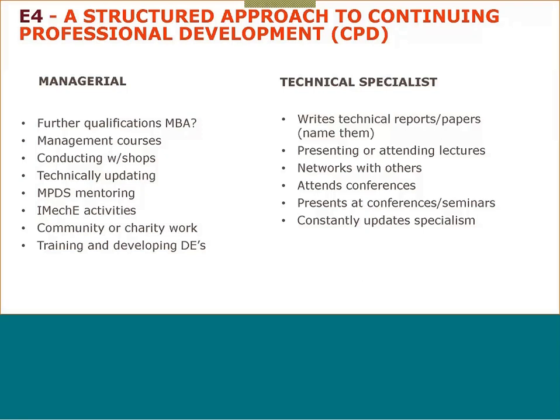So some ideas there as to what can count as CPD activities. Do please bear in mind this is not an exhaustive list. This is really just to give you some ideas. And bear in mind the IMechE approach to CPD is that you need to carry out activities that are relevant to you and your personal development. Everybody will have different career aspirations, goals, ambitions, etc. So we don't dictate to you the amount of CPD you need to do. It's up to you to choose activities that are relevant to you. So, for example, if you're going to be seconded to do a piece of work abroad, you might choose to learn the language of that country, and that would be a good piece of evidence of CPD because it's relevant to your career path and the trajectory it's on.